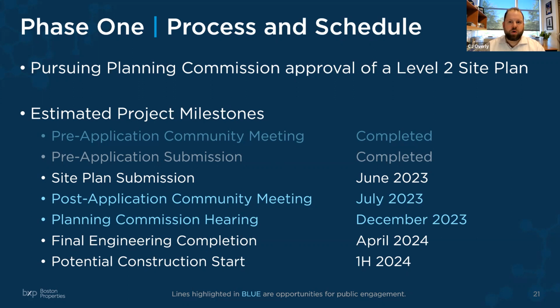And then the goal being at that hearing in December that we get approval of our site plan so we can continue with final engineering and then have a potential construction start as early as sort of the middle of next year. It's kind of when we think that's the earliest that's likely to occur.